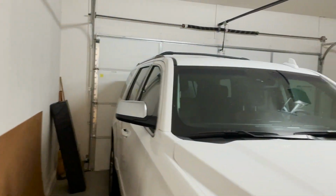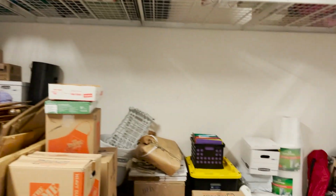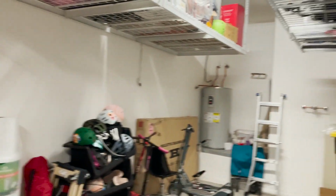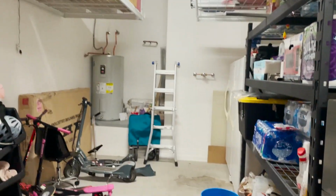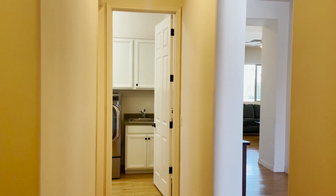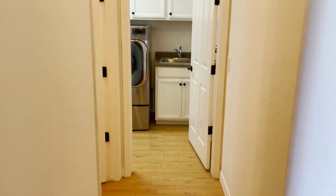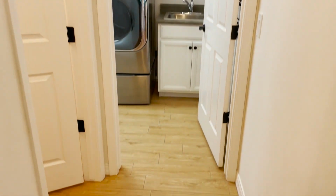So super nice garage. It's a full two-car, actually tandem garage. So I'll just poke my head around the corner. Yep. So you got all that extra space with the water heater in here. So fun fact about this house, it is one of those energy efficient newer homes. And I forgot to mention it was built in 2015. So everything's pretty much new. Water heater, and electric and everything else.